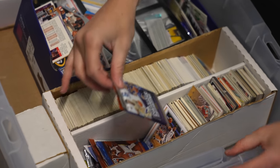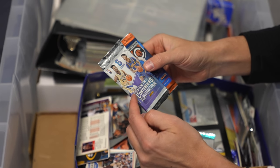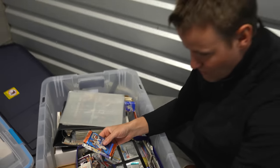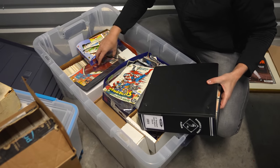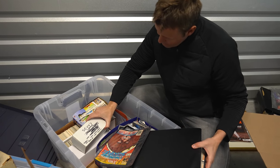2017 Panini Draft Contenders. Oh, hey. Draft Picks 2017. Oh, that's like the college ones. These could have some newer cards that are worth something. Why do people go through those? Oh, we got a few comments getting here. A little Superman, that's cool. A little X-Men. Baseball cards, 2007.